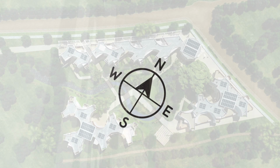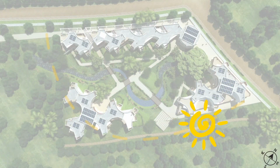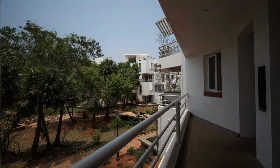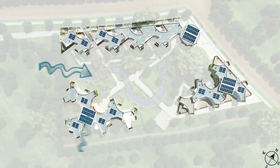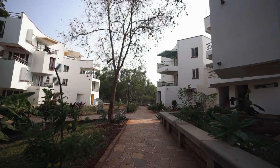Kalpana is predominantly oriented north-south and has juxtaposed volumes which shade most of the building at most times of the day, reducing heat gain. And the juxtaposed volumes, the way they are oriented, also catch the breeze from various directions, taking care of the diurnal and the seasonal changes in the wind direction.